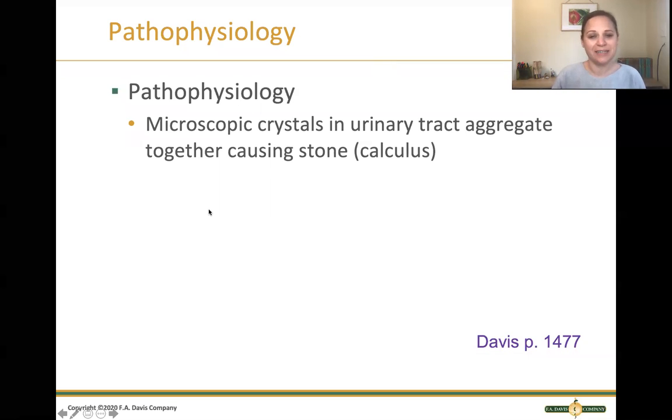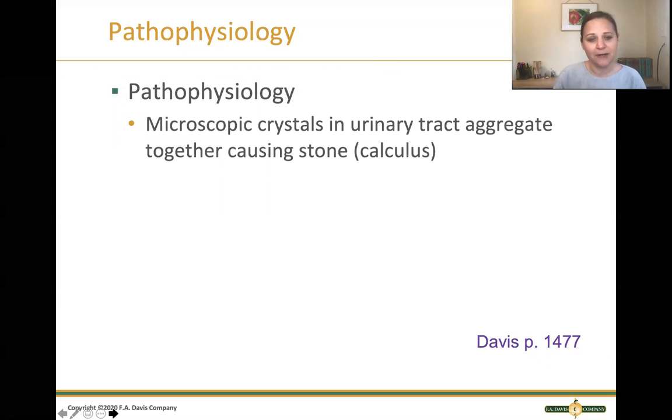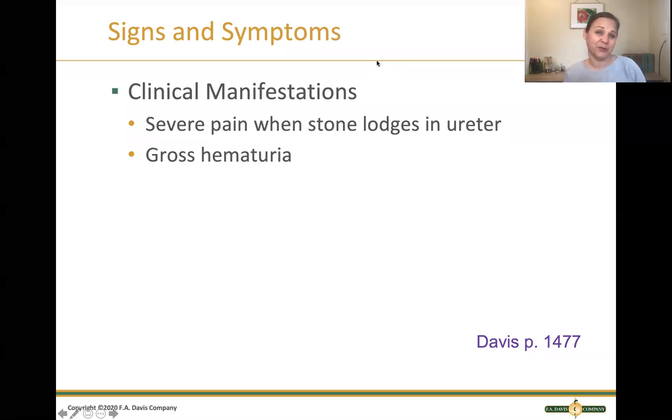So what is a kidney stone? Well, it's microscopic crystals that clump together to cause a stone or a calculus. And these stones can get lodged anywhere in the urinary tract: in the kidney, in the ureteropelvic junction, in the ureter itself, or even in the bladder. And these can cause a lot of pain as they're in the urinary tract. And we're talking severe pain, like it looks like they're birthing a baby kind of pain.